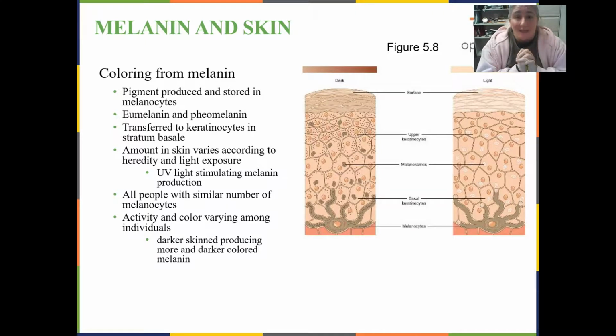And the reason for that is melanin is a natural sunblock. So we have sunblock built into our body. That doesn't mean that you don't use sunblock. You need to use sunblock when you're going out into the sun so that you can protect yourself from burns. But we do have a natural sunblock, and that's that melanin. The darker eumelanin is very protective against the sun's UV radiation.